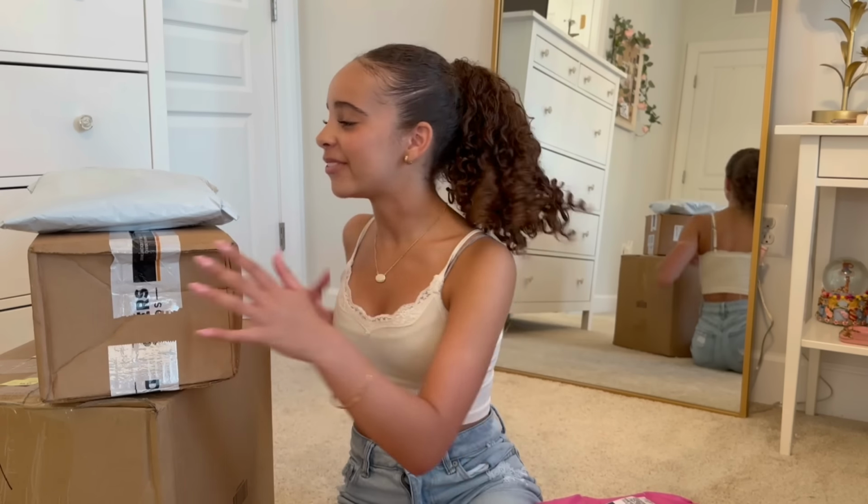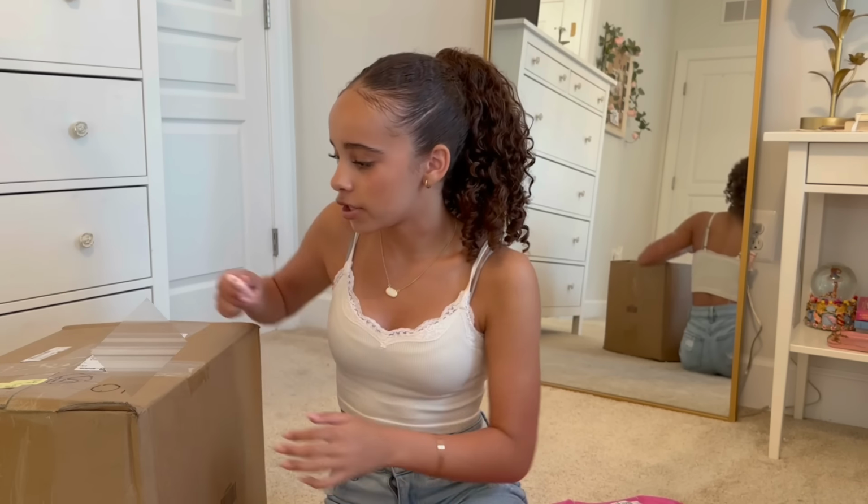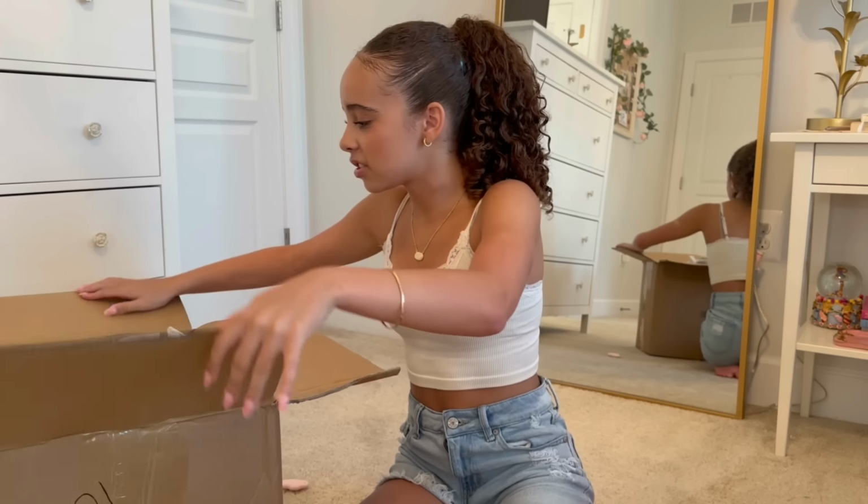I'm gonna do the big one first. I got my cloud cutter. Kids, don't try this at home without parental supervision. Hello? How much stuff is in here?